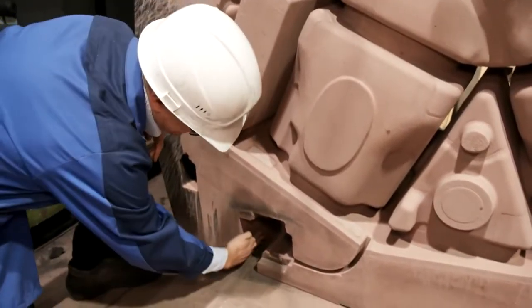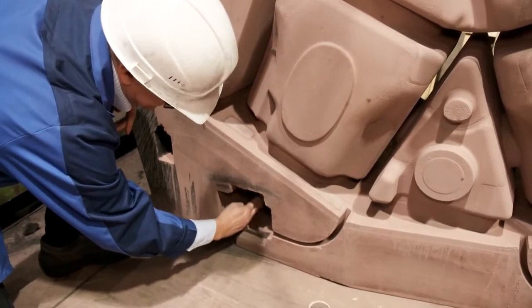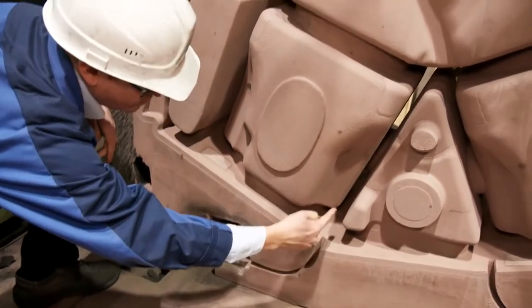The molten steel flows into the mold via this channel. It passes through the filter chamber with its ceramic filter and enters the mold cavity via this feed channel and then spreads throughout the entire mold.